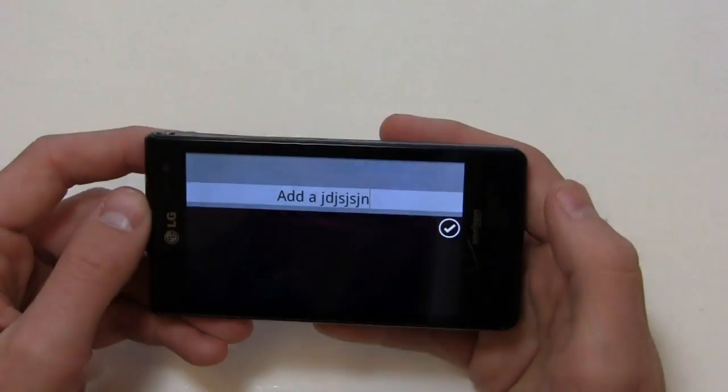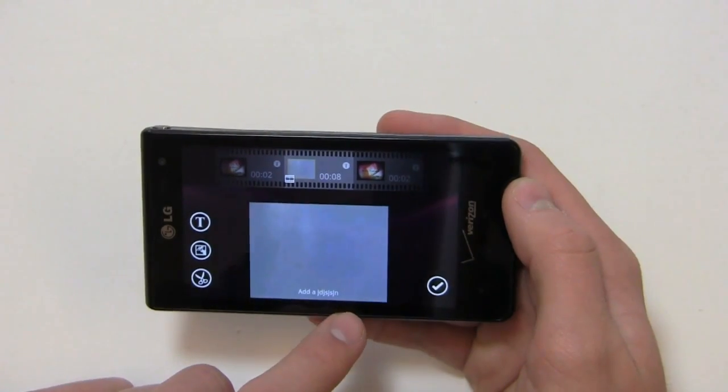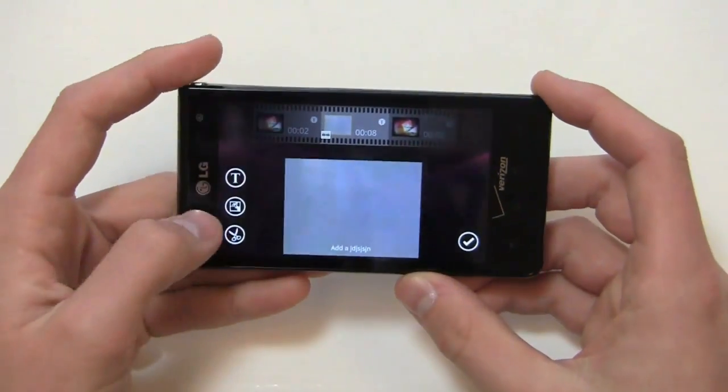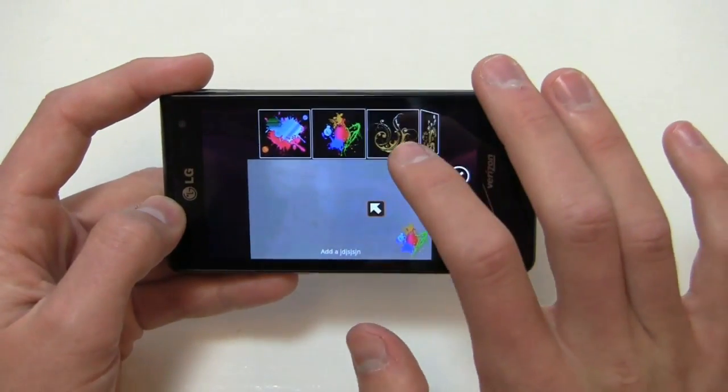Looks like the keyboard is having some issues, to say the least, but we'll just add that in there. Add a JDSM, but you can see it's having some device issues here. And then, of course, I can click on this. Let's see what else we can do. Let's come in here. I have no idea. I haven't actually played with this.